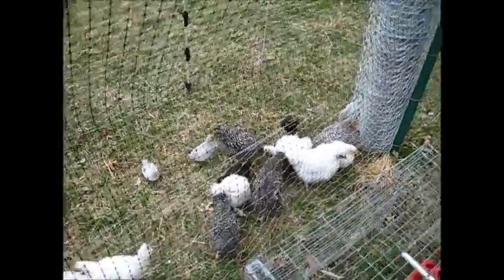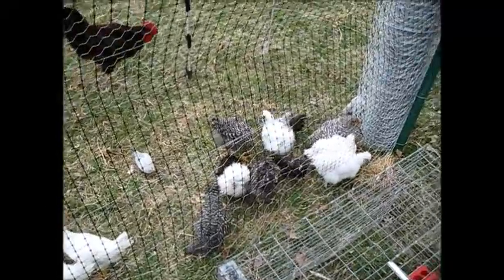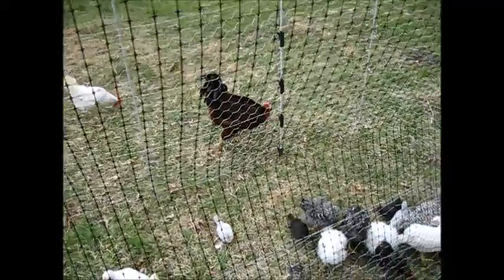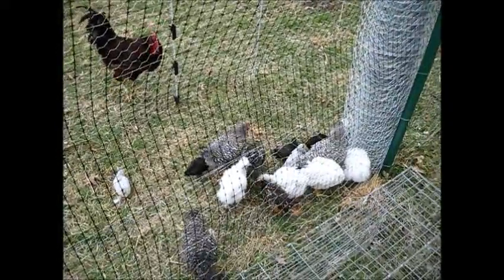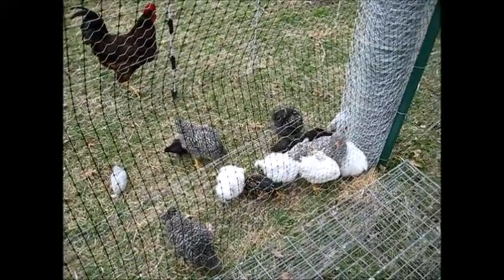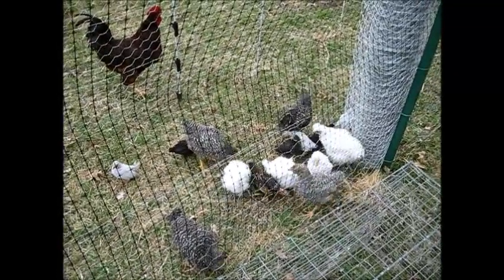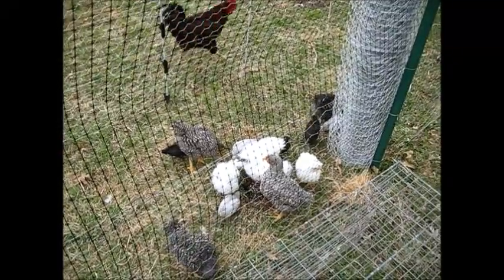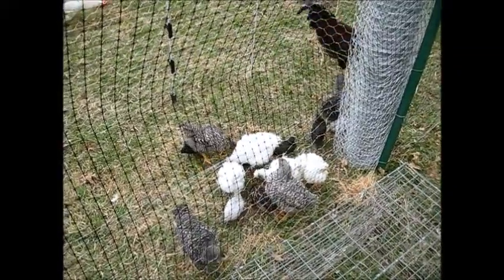Now the only thing is it depends on how cruel the big roosters are going to be. I'll have to watch. But I want to keep the silkies and the little bantams separate for breeding. But that won't matter until a good 6 to 8 months. So I've got time to worry about that. Until they start laying eggs, that is.